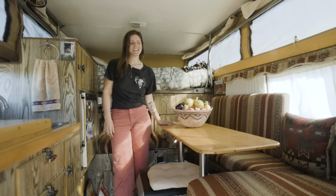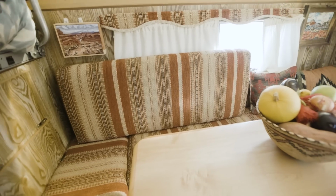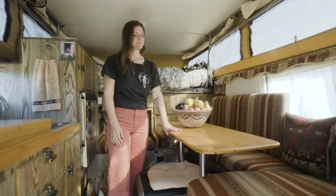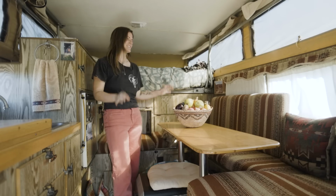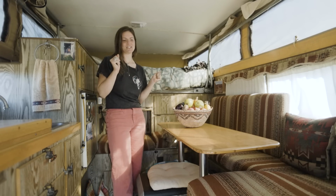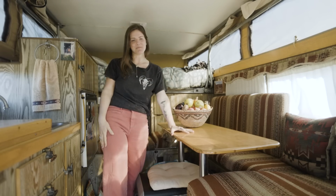Welcome to my living area. So here we have general eating, working, everything area. Honestly, there's not a lot of other areas to be. All the cushions are the original, which is honestly probably one of the reasons I fell in love with this camper. It has this amazing 70s vibe that I originally saw and couldn't pass up. So that is one of the reasons I bought it, which is silly but true.